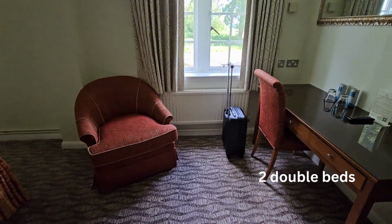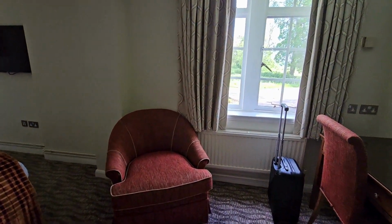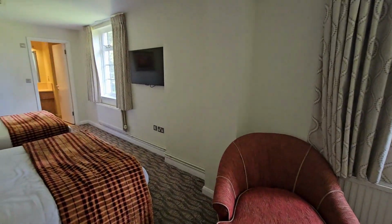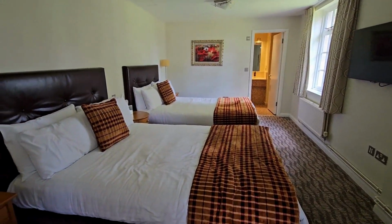The rooms were actually really nice, tidy, and comfy. I was actually surprised that I slept through the night. I didn't wake up not once. It was so comfortable, probably better than my own bed. Everything that we needed was there.